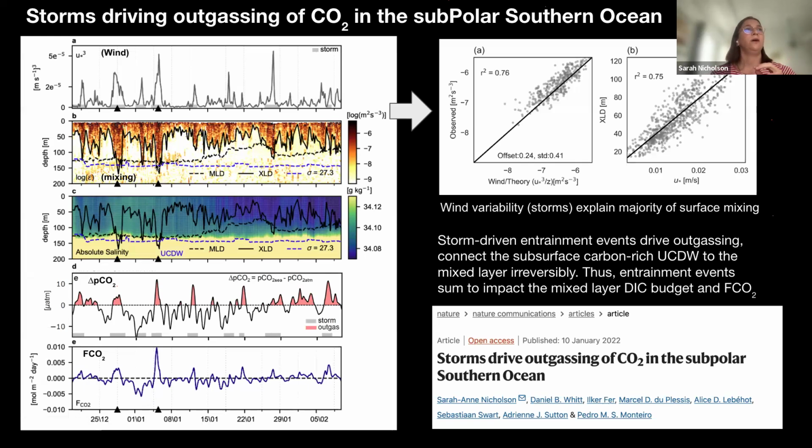It was at a time where the mixed layer was tightly coupled to this subsurface reservoir. And then we had a more quiescent period, fewer storms, and also quite strong heat flux. So we see the mixed layer decoupling away from that reservoir as it shoals. And interestingly enough, we have this other event with another strong storm, but it doesn't really result in the magnitude of the delta pCO2, and in fact the flux is very small.